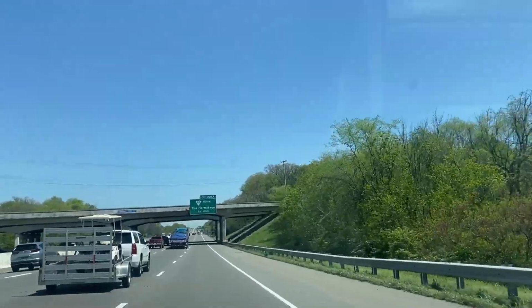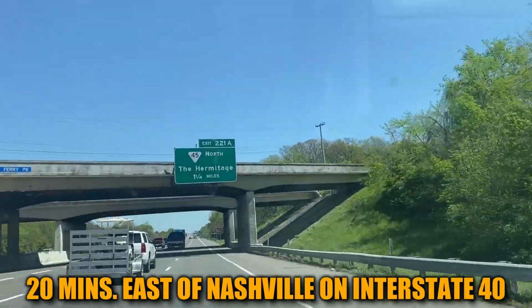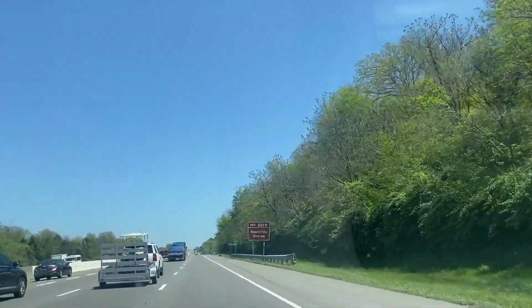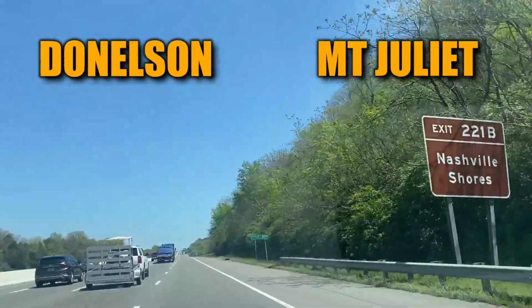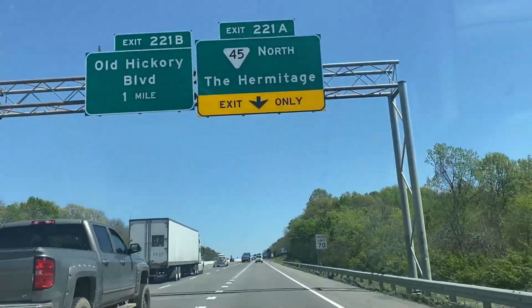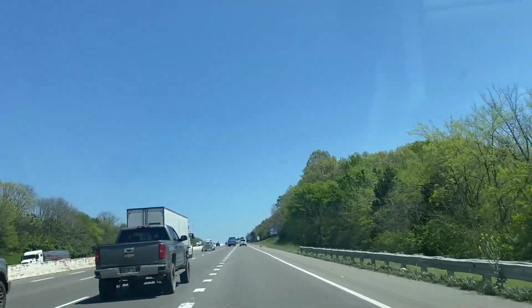Hermitage, Tennessee is about 20 minutes east of Nashville on Interstate 40. It's situated really well between Donelson and Mount Juliet. Donelson is where the airport is. Mount Juliet is a little further east in Wilson County.